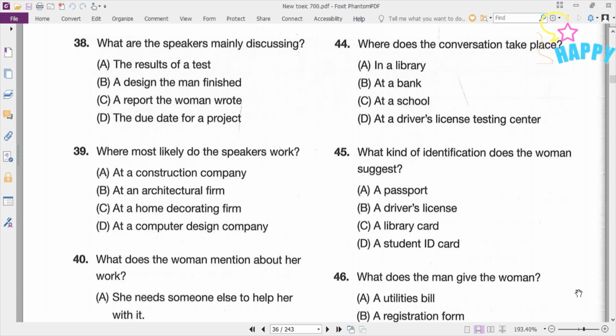But you had better finish everything by the new due date. The client is eager to get a look at the plans and I don't want to disappoint them.